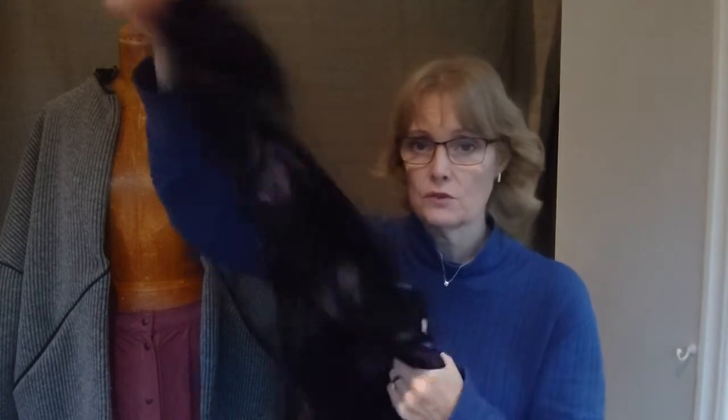I will have the keyhole in front. You could do either a dress or a shirt only, but I will definitely do the dress version. I have enough fabric, and this is a soft viscose crepe, so this is a great quality.